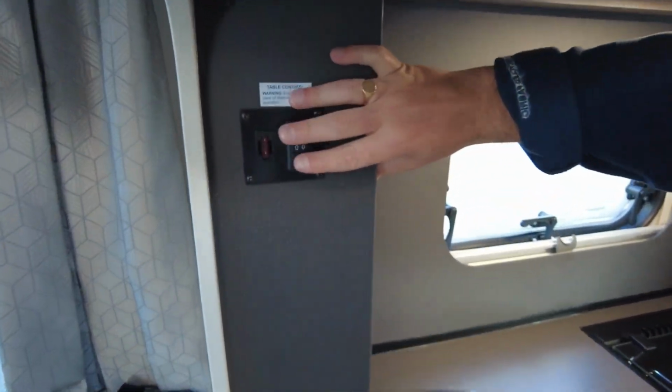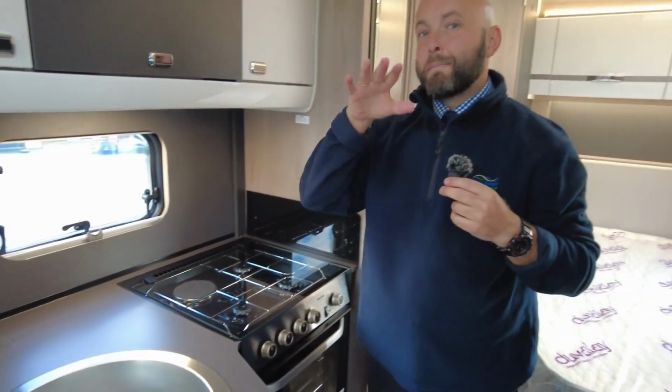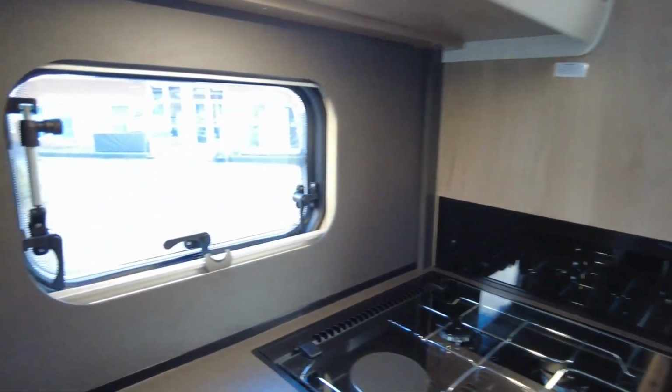This lovely little control here is, if you just look at the table, you can see it going up and down. I'm not going to do that too much, you get the idea of it, but that also doubles up as the base of your front bed. So that turns into a large double, where obviously your 2 other friends or family can sleep. Back here, got a couple of other plug sockets as well.